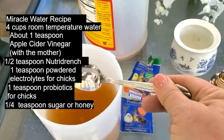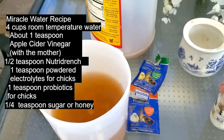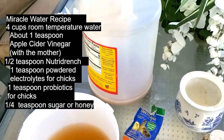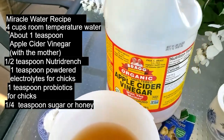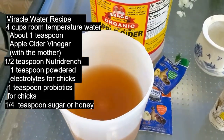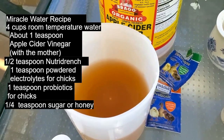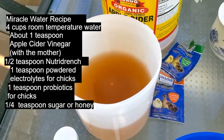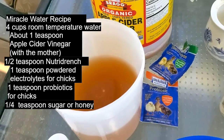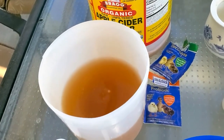So it's about a teaspoon of electrolytes, a teaspoon of probiotics, half a teaspoon of the Nutri-Drench, a teaspoon of apple cider vinegar with the mother, and then a pinch of just straight sugar mixed in with room temp water. Just stir it up really good, and this will give them that extra boost, especially after a long hard journey. They've been journeying since yesterday, so that's going to be almost 48 hours they've been in a box.